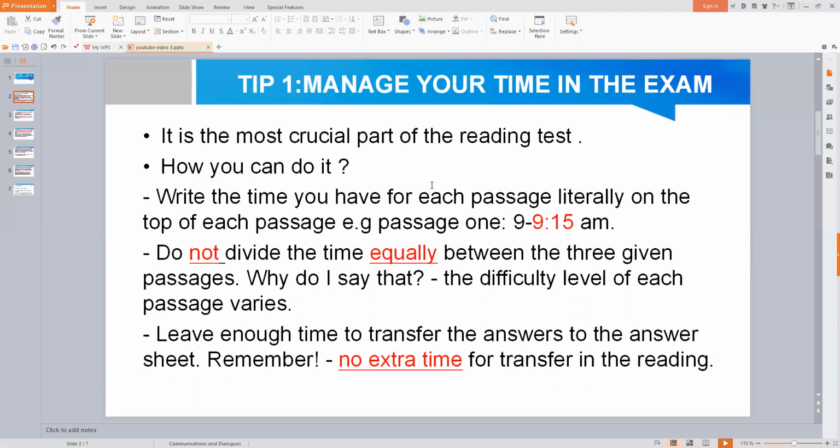Well, what I did is that I transferred the answers for each section. So when I finished passage 1, I transferred the answers. Then for passage 2, when I finished it, I transferred the answers. So I was doing it together. I didn't leave it till the end, and I don't recommend that. It's not a good idea to leave all the answers right to the end. And if you do that, then you have to manage your time really well.